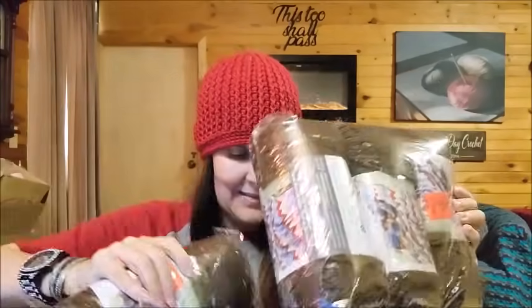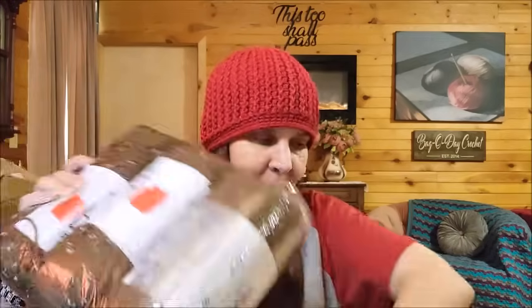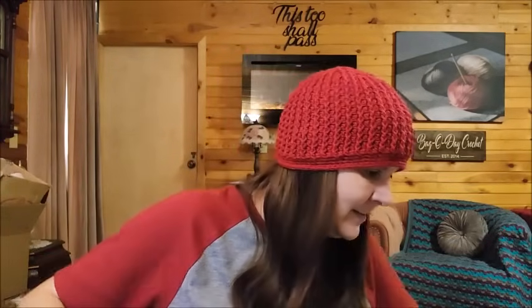So I want to say thank you very much for that. That's super cool. It was quite unnecessary of you, but you know what? I really, really appreciate it. I really wanted this yarn really bad. And thank you so much for sending it to me. It means a lot to me. I highly appreciate it. And in the box is a t-shirt.